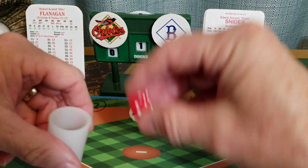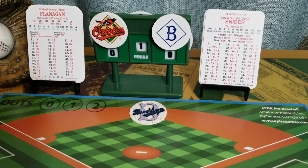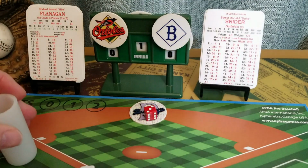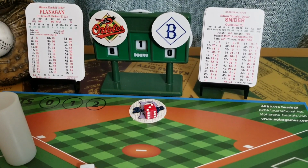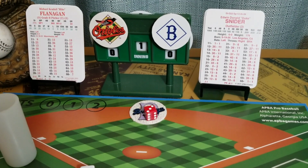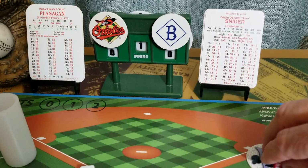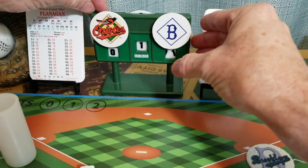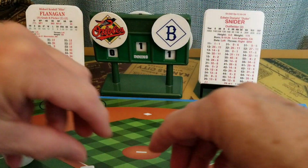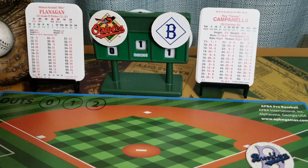And Flanagan will try to wiggle out of this runner in scoring position situation. Pitching to Duke Snider, 31 is a 9 against a grade B pitcher. It's going to be a single over second base, and Reese will come home for the first run of the ball game. Duke Snider comes through for Brooklyn. 1-0.